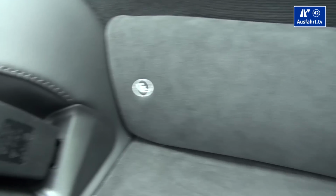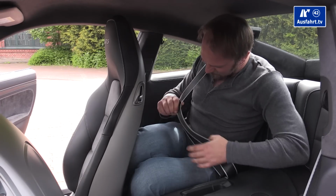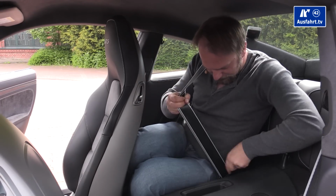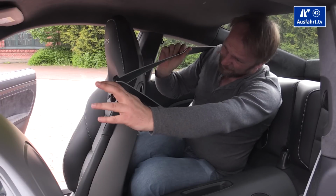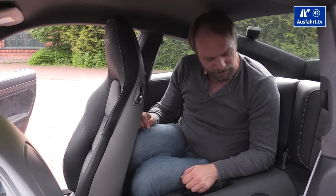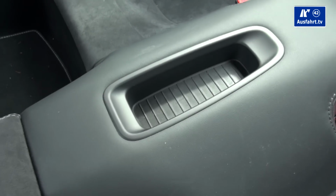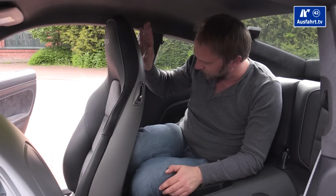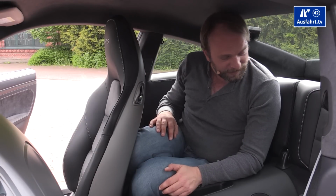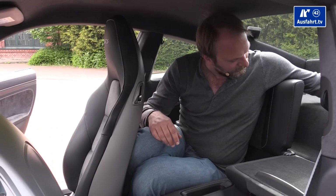You have ISOFIX on both sides here, and the door locks are even stable, so the buckles can lock themselves. And if we check the length of the seat belts, you might even be able to really fix a child seat in here or a baby shell. However, we have one compartment here, tiny one, anti-slip surface. We have hooks for a jacket on both sides as well as on the back of the seats in the front. And the most interesting part, of course, is that you can flip the backrest here on both sides, which gives you a quite comfortable luggage compartment.